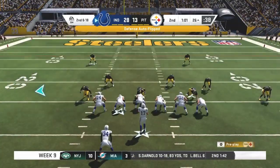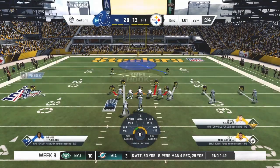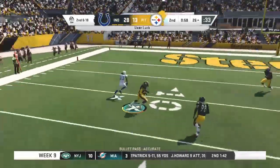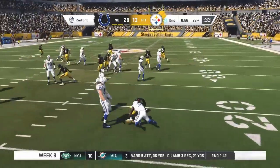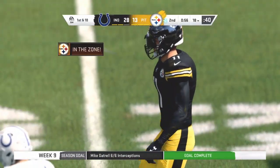Sacks, a growing theme in this first half. This is 2nd and long. To throw is Rivers. Going for Hilton, and it's intercepted. Picked off at the 13. And he returns it here to his own 18-yard line.